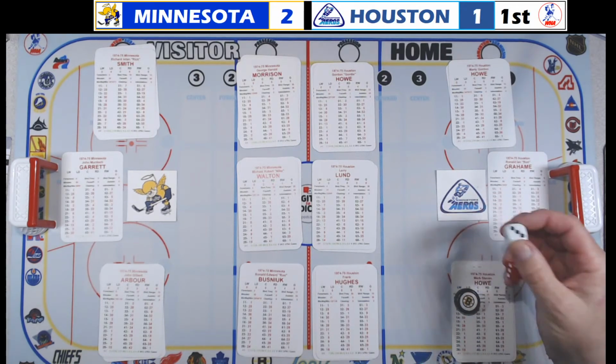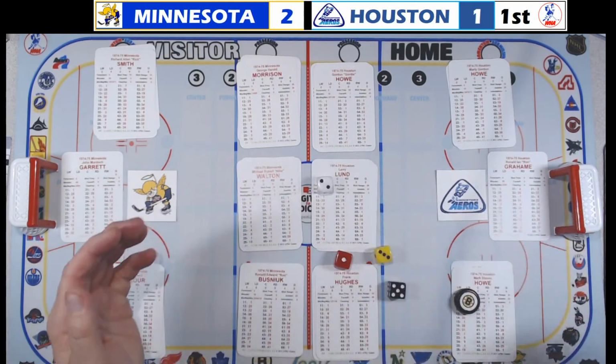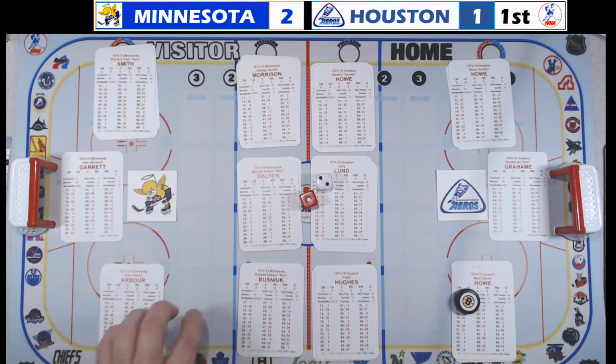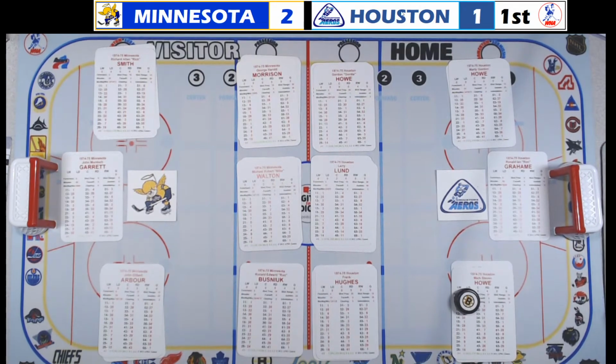Oh, it's going to be a possible bench minor. I'm sorry, possible bench minor. And yeah, it is. It's going to be a bench minor on Minnesota. So Minnesota is going to be serving a penalty here to kick off the second period. So the score after 1, it is Minnesota 2 and Houston 1.